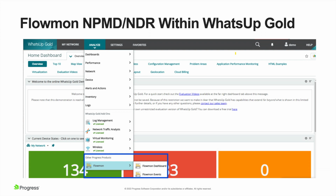But before we get too far along, it's important for WhatsUp Gold users specifically to know what Flowmon does and how the two products work in a complementary fashion. So Philip, can you help us to understand Flowmon at a high level?